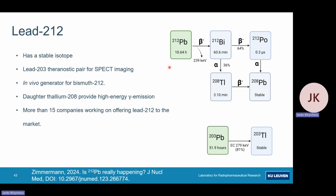It has nicely a stable isotope, which is quite rare or even not mostly possible for alpha emitters. I think terbium is the other one that has a stable isotope. So this makes it great for chemical characterization. You can really work on your cold compounds, do proper HPLC validation, and all of the other things that normally is quite tricky with alpha emitters. You also have the possibility of lead-203 for a theranostic pair for SPECT imaging.